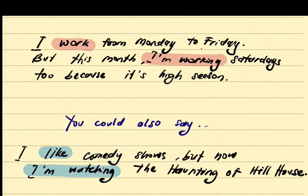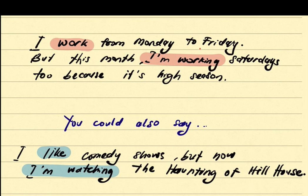Okay, so we have learned the present simple and present continuous, where to use these two types of tenses. Alright, but sometimes we might get confused, isn't it? In either of the uses of present simple and present continuous, meaning can change completely. So now I want to show you an example. I work from Monday to Friday, but this month I'm working Saturdays too because it's high season.